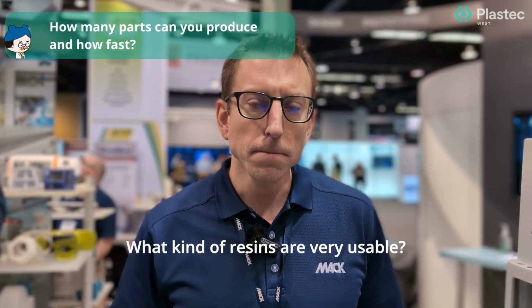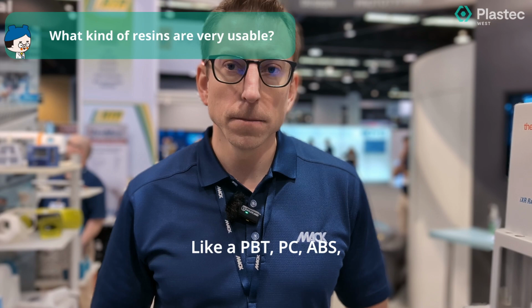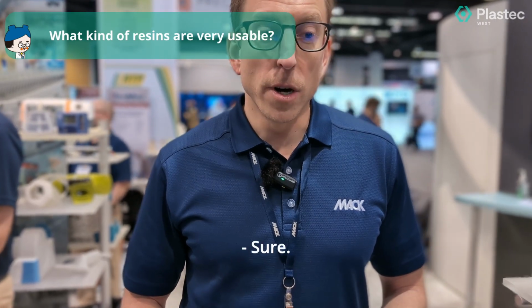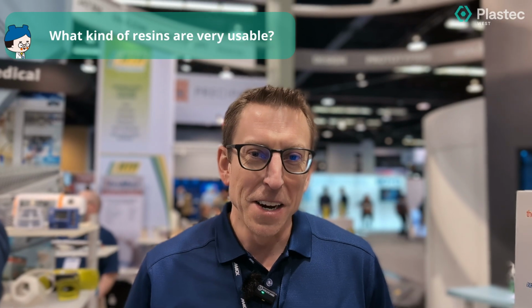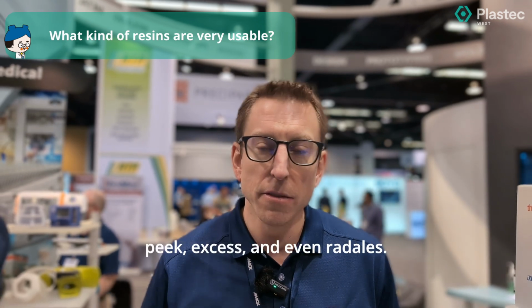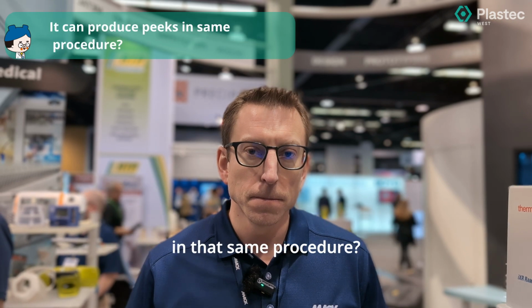What kind of resins are used a lot? Like PBT, PC, ABS. What kind of things are very common? Especially from the medical side, you kind of covered a lot of those. Everything from commodity resins through high-end resins, PEEK, and even Radel. Those are all used as well. You can produce PEEK in that same procedure?